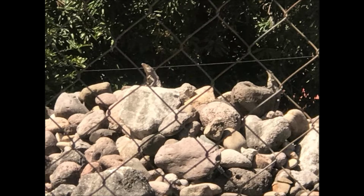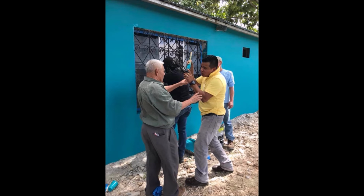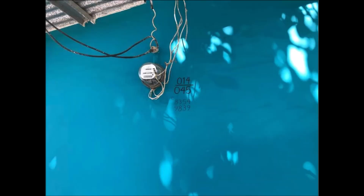Some people, not people, but local wildlife watching the restoration going on. And here they decided that that white hair should be blue. And that's with the windows cleaned up and everything. She and her crew are doing a fantastic job. There's where they rewired the entire house.